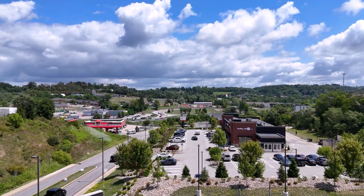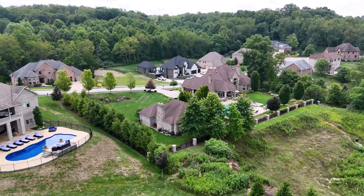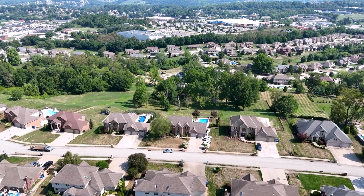So as you guys can see, there's a lot going on here, and you could actually live here. It looks like there's a quadplex up here, lots of single family properties. So if you did want to live next to this downtown Irwin area, these properties are very affordable, a lot of times in the $200,000 range.